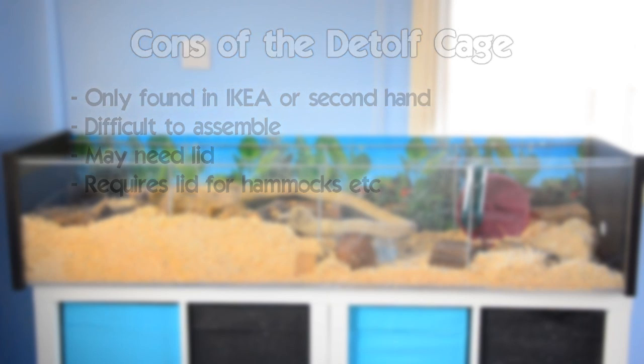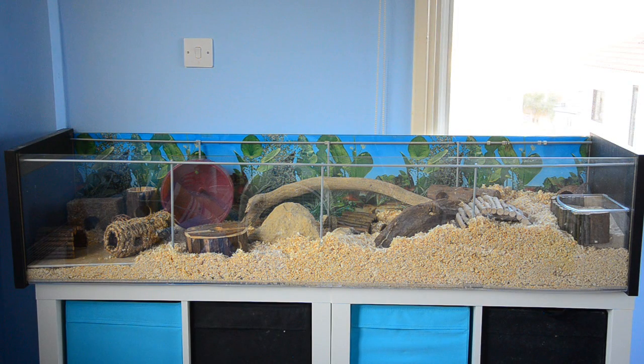Overall, this is one of my favourite cages and one that I know I will be using for many years and many pets to come. I would recommend it to anyone who has the space for it. Even though it can be tricky to build, once it's put together it's completely worth it and provides an excellent environment for a smaller rodent.